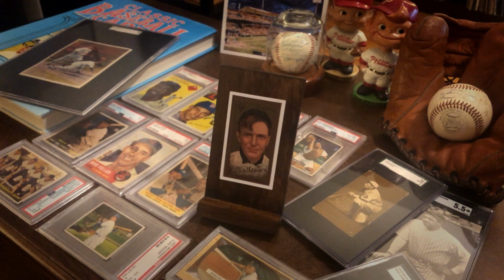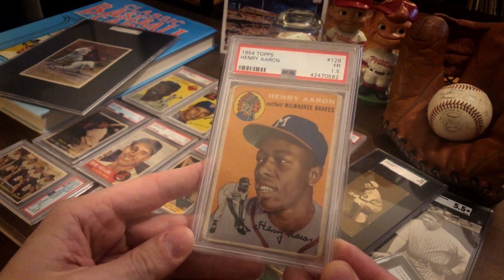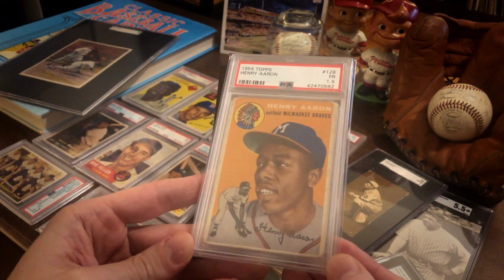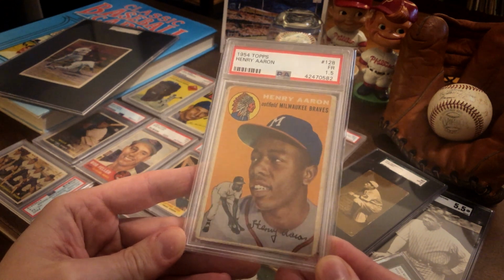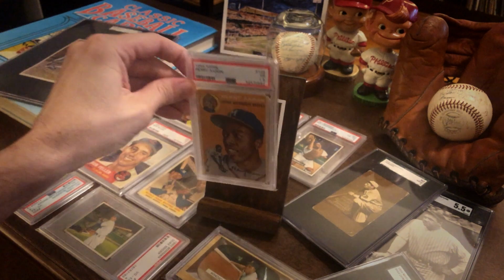And I'm going to use that as an opportunity to show this card, which is hands down the biggest card of the year for me, and certainly the biggest card ever in my collection. Definitely something to remember this year by.